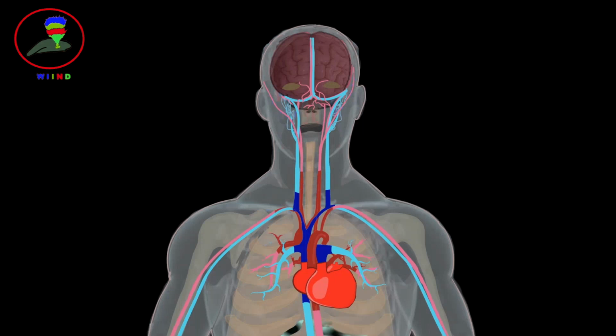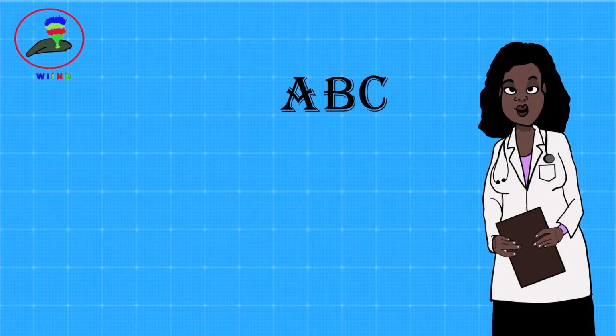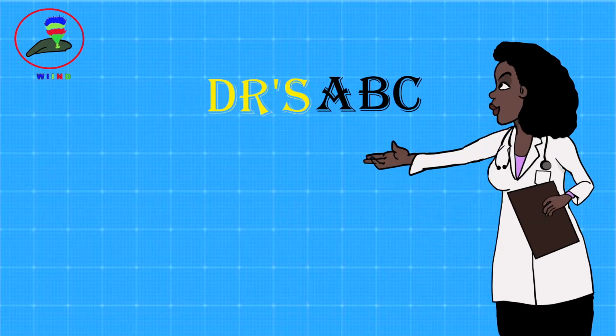Brain damage will start to set in within 4 minutes, and after 10 minutes the brain damage becomes irreversible. The power to save a life is truly in your hands. Consequently, learning this simple life-saving skill is as easy as ABC. All you have to remember is the doctor's ABC.